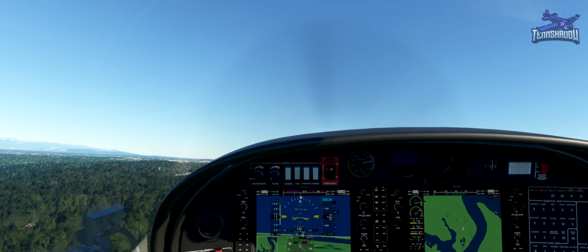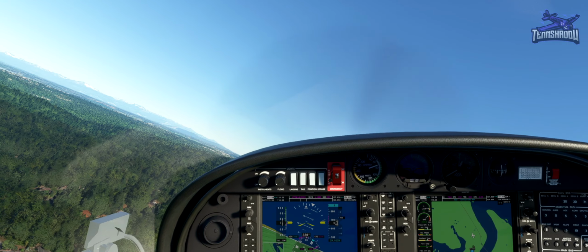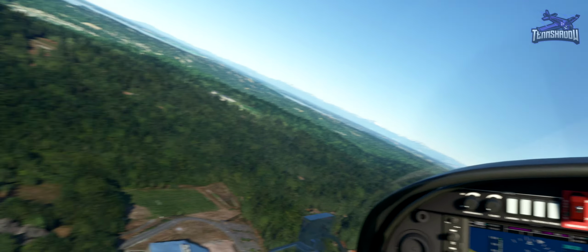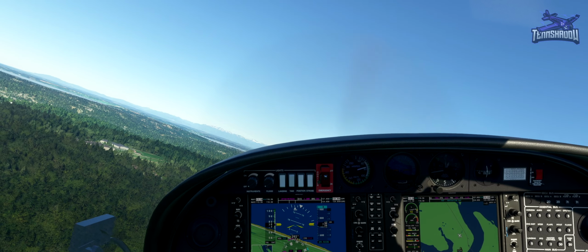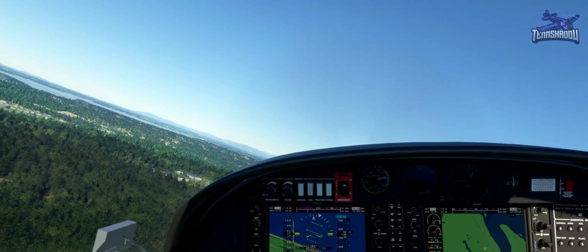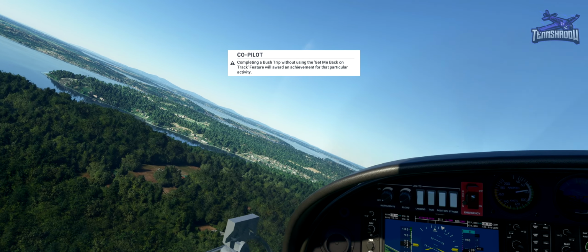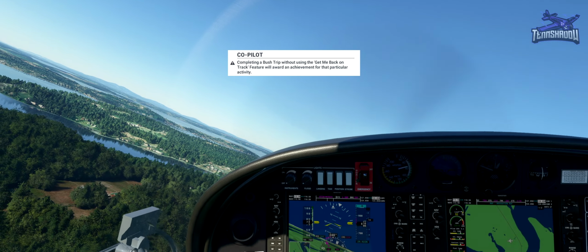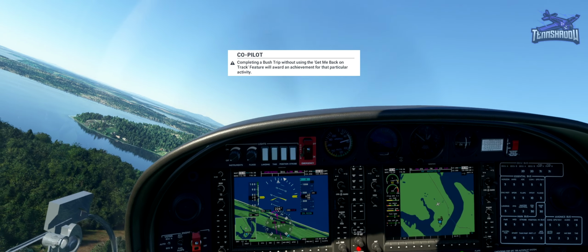Wow. All right, let's hang a left here. Let's get going to the south. Ugh. Had a little bit of issue taking off with this aircraft on the last leg, so I'm 100% sure it's just me.